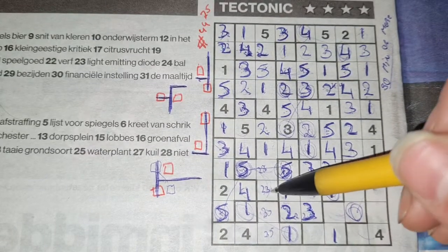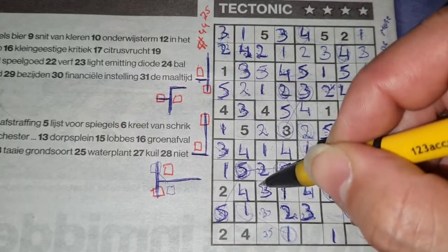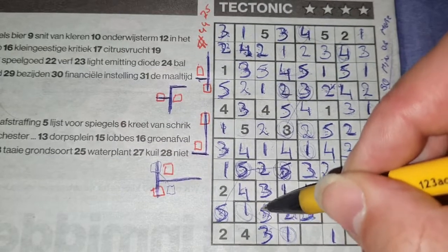Now we have a 2 there, so this box can't be 2 anymore. That box should be a 2, and this box should be a 3. Now we have a 3 there, so this box can't be 3 anymore. That box should be a 3, and this box should be a 5.